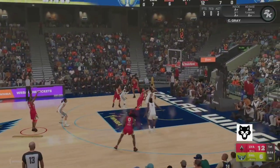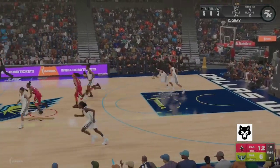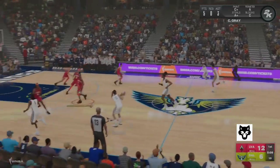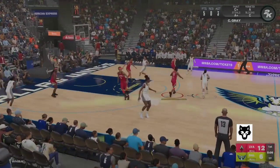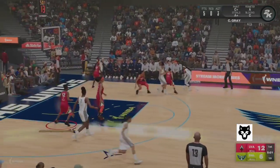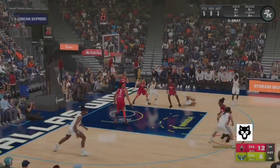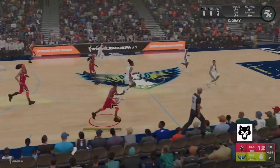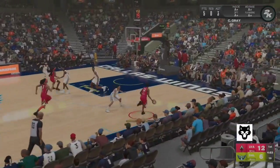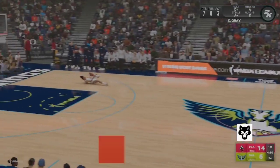Chelsea Gray for three. The shot comes out. The Wings trail. Outside Ogunbowale. Sabally the screen. The rebound by Asia Wilson. And the Aces with possession. And Chelsea Gray, here we go. That one drops for her.